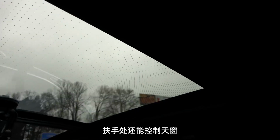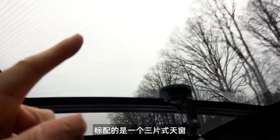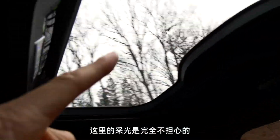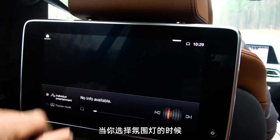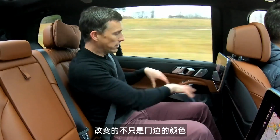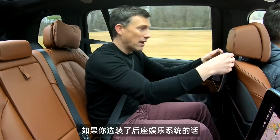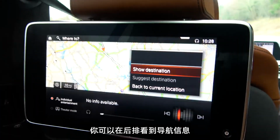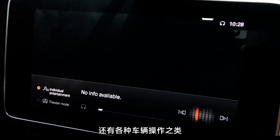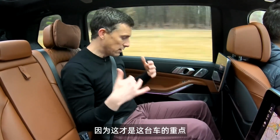You can also control the sunroof here as well if I want to, and it's a 3-piece sunroof as standard, so it lets loads of light into the cabin, and you can upgrade it so it has little LEDs in it. And so when you're fiddling around with the ambient lighting, you can have it not only in the doors and stuff, but also in the roof, and you can control it here in the back if you have the upgraded rear infotainment package. And so you can look at things like the sat nav and various things to do with the car as well, which is nice. But let's talk about the space, because that's what this car is about.